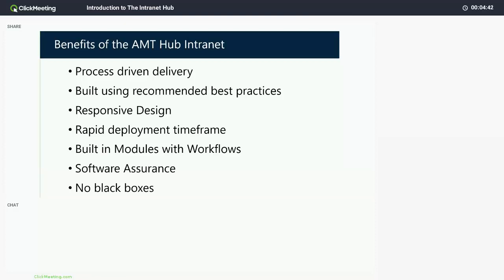Going forward, we offer software assurance on the solution, and that's mandatory for the first year, but optional from then on. That gives you two things. It gives you peace of mind, particularly on SharePoint Online, that if Microsoft change something on SharePoint Online that breaks one of our modules or changes it in any way, we'll actually go in and fix it. It also gives you access to our roadmap. So SharePoint is currently on premises 2016. So we've got a roadmap of adding new functionality and modules onto the intranet, so that gives you access to those.